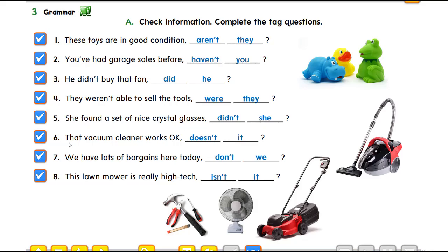Number 6. That vacuum cleaner works okay. الآن works مضارع، وفي المضارع لا نستخدم did وإنما نستخدم إما do أو does، ولأن الفاعل vacuum cleaner غائب مفرد نستخدم does ونستخدمها منفية لأن كانت الجملة ما قبلها مثبتة doesn't it.